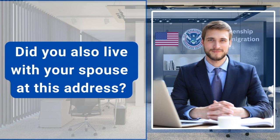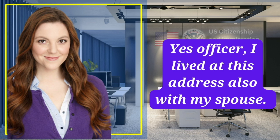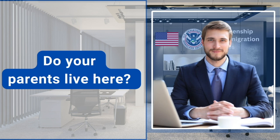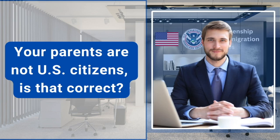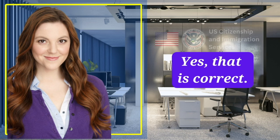Did you also live with your spouse at this address? Yes, officer, I lived at this address also with my spouse. Do your parents live here? No. My parents live in Mexico. Your parents are not US citizens, is that correct? Yes, that is correct.